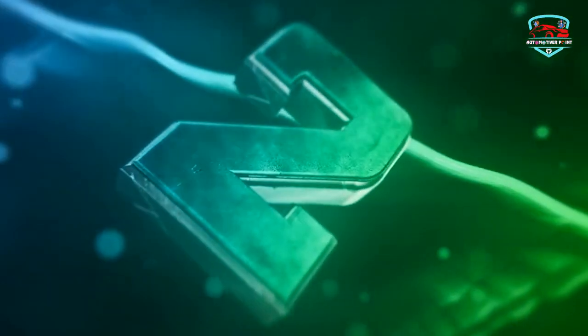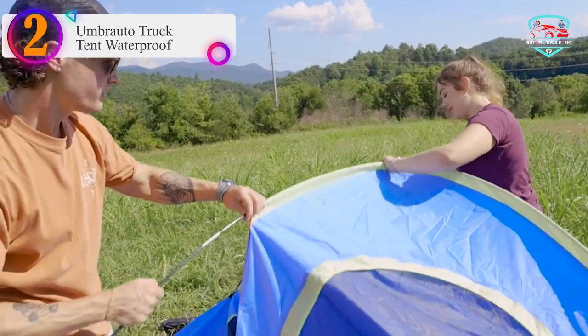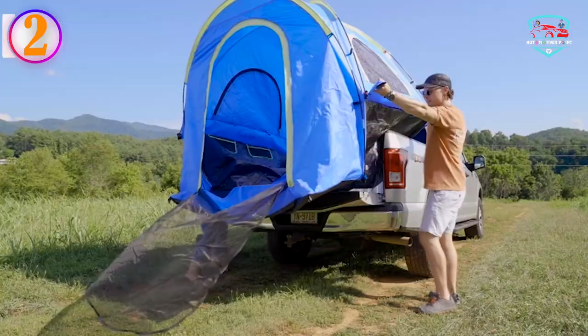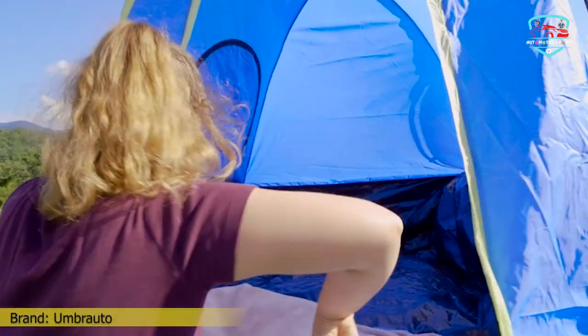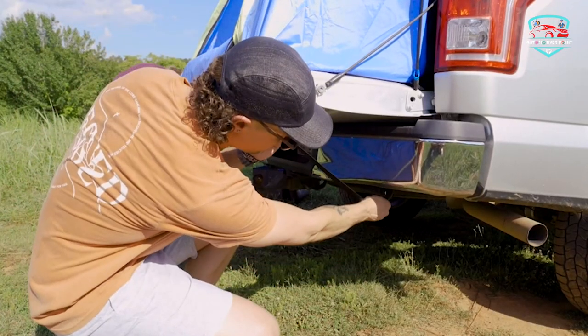Number 2. In our list, the number 2 product name is Umbrauto Truck Tent Waterproof. Upgraded waterproof performance: the Umbrauto pickup truck bed tent is made of polyester Oxford with PU 3000 waterproof coating, which can keep your car clean and dry. And the superior ripstop grade material is super durable and long-lasting.